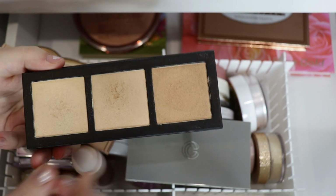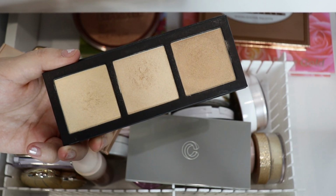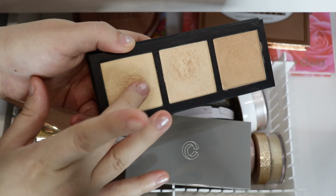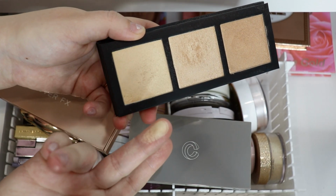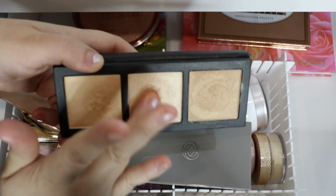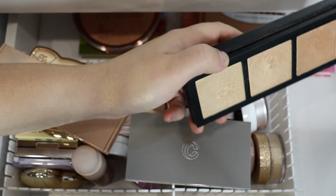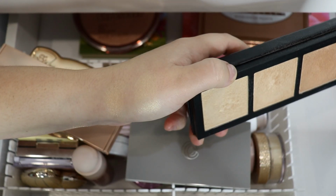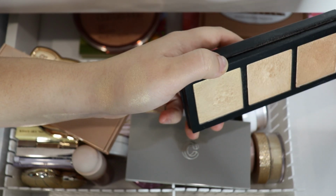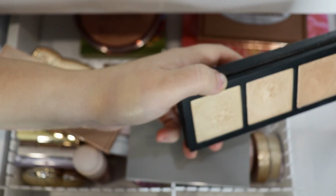The shades are more gold, and recently I've just really not been liking gold highlighters. I like the icy ones, and I don't mind some gold, but I don't know. These just didn't work. I think they're getting old, and they're just super yellow, and I'm just not about the yellow tones anymore. But just even looking at it, me swatching it, it's just really yellow, and it just doesn't complement my skin tone. And you could just see it on my skin when I would apply it.